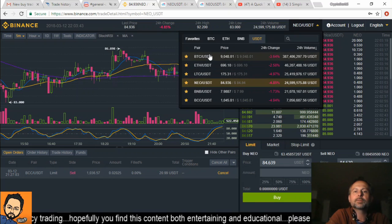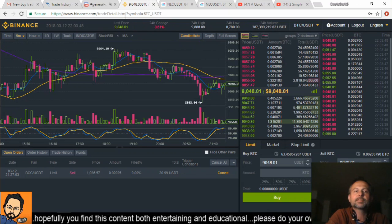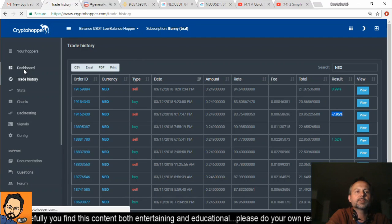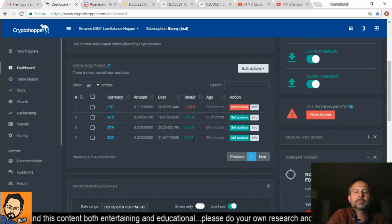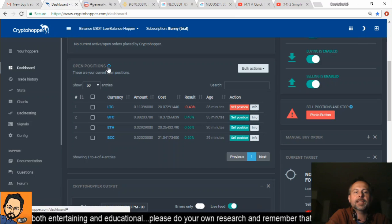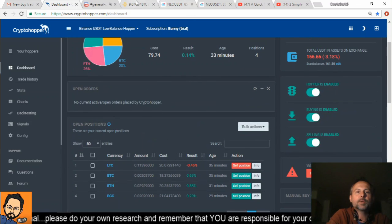Let's take a look at Bitcoin. Bitcoin's going up a little bit. It's kind of stabilized, but let's see what's going on the dashboard. You can see that I still have positions that I'm in, and those are showing in the green except for Litecoin, which has been fighting it. We can see it's trying to gain on it, but I'm going to go ahead and step away for a little bit and see what goes on. And again, we've got two coins that are not in at this point, which is NEO, which we just sold, and BNB, which is Binance coin, which I'm waiting on as well.